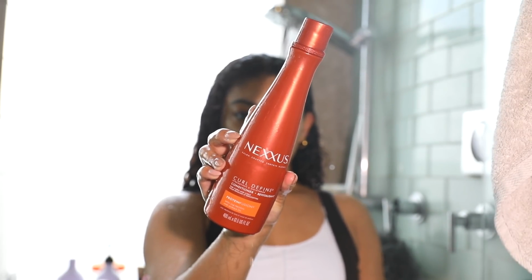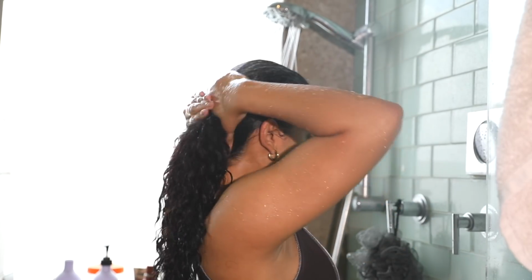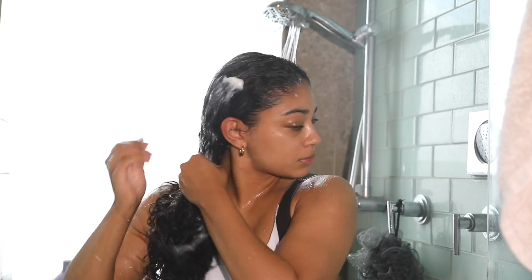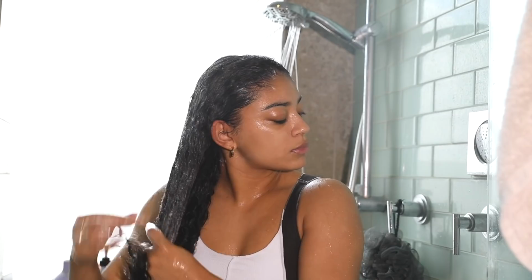Now I'm going to use the Nexus Curl Define conditioner, and we're going to condition my hair, and then we're just going to slather that in all over. I like to make sure I get it throughout all of my hair. I kind of go heavy on the conditioner. I don't know what curly person doesn't, but you know.